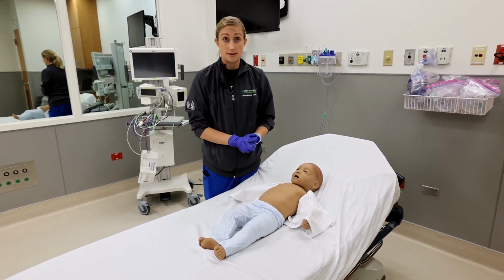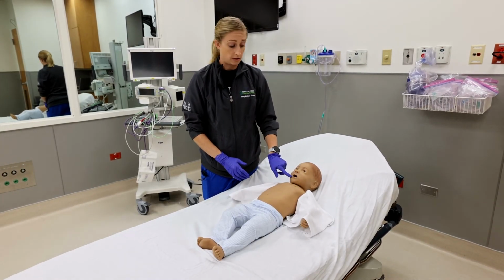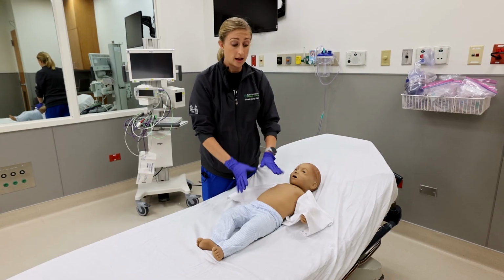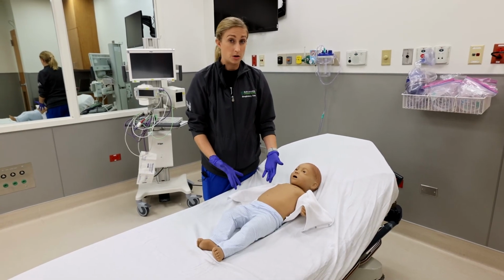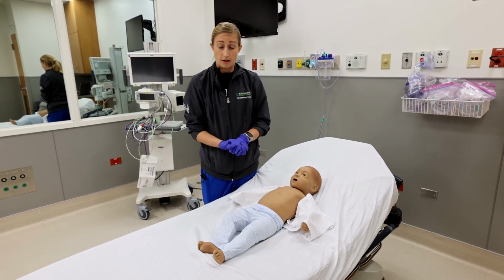If you do happen to see any sort of symptom that involves blue discoloration around the lips, or maybe starting to look a little bit gray and becoming a lot more lethargic than normal, all of those would be considered a medical emergency and you should seek care appropriately.